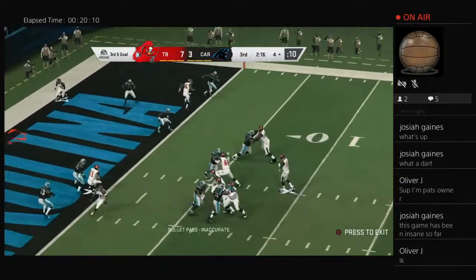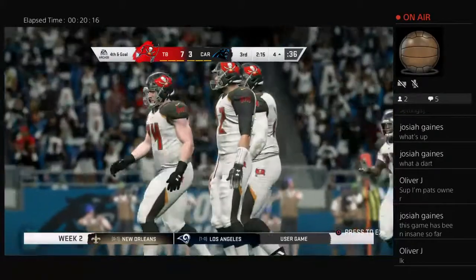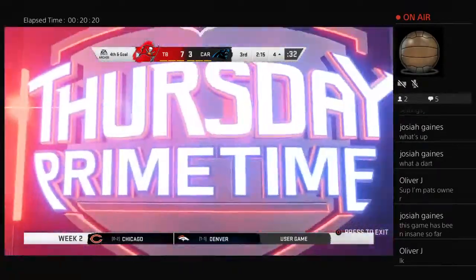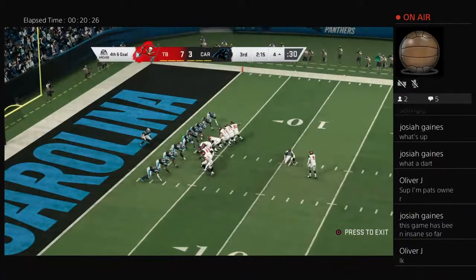Brady now on 3rd and goal. Looking end zone, but it's incomplete. I'm going to need some help with this one. How did he miss it? Wide open in the end zone. He's not hurried. He's not hit. And somehow, incomplete? Yeah. What happened?